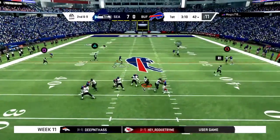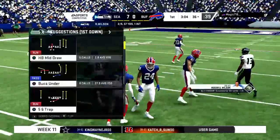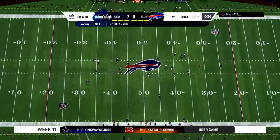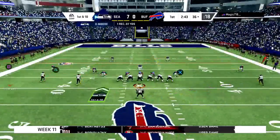On 2nd and 9, Wilson. That one going to be complete to David Moore. And they'll get this well past midfield before being stopped just before the 35. 22 yards there, a first down. So from the 36 now, 1st and 10.